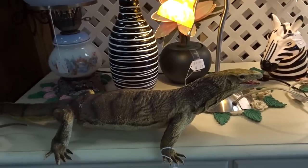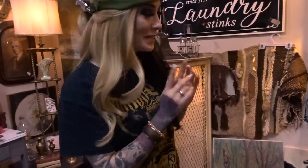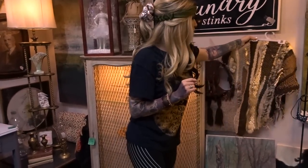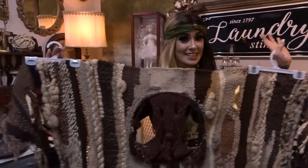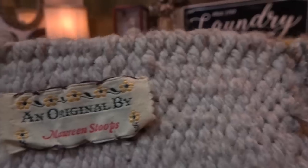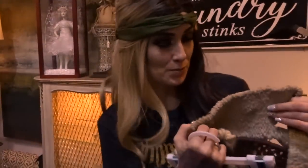Oh, wow. Okay, alright, so I just inquired if they had any macrame owls after scouring the entire store, and I was unfortunately told no, but I was pointed in the direction of this awesome piece here. I'm gonna try to take it off the wall without wrecking the place. I love this so much. That is awesome. Now on the back it says an original by Marine Stoops.